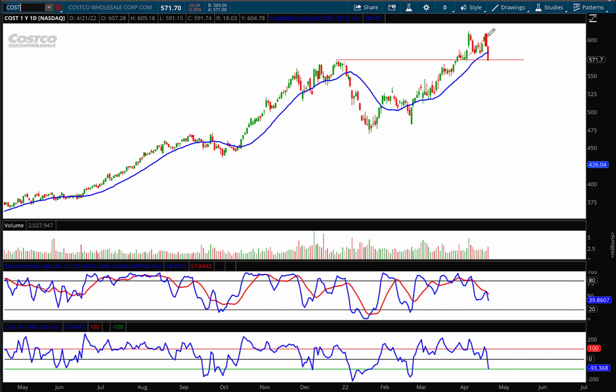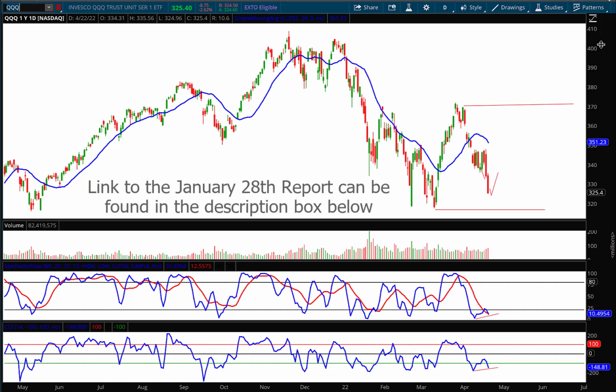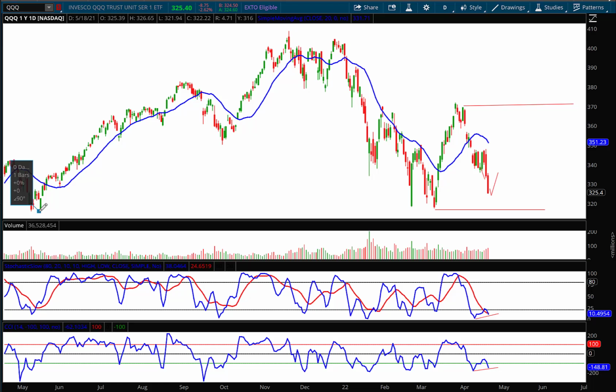I called the end of the bull market on January 28th. For those of you that were looking at that market report, again, go back and look at the January 28th recording. It's one of the most popular ones right now. When we came out, I called an end to the bull market. Why? Because this trend line was broken right there. See, here's January. The major trend line, the bull market trend, the greatest trend in American history was broken. And right there, I called the end of the bull market.